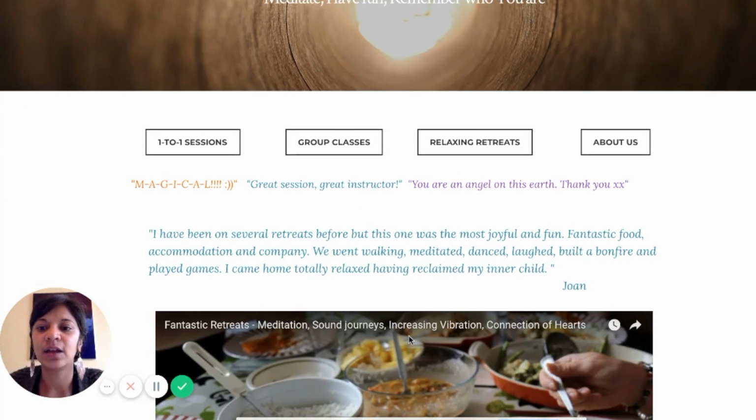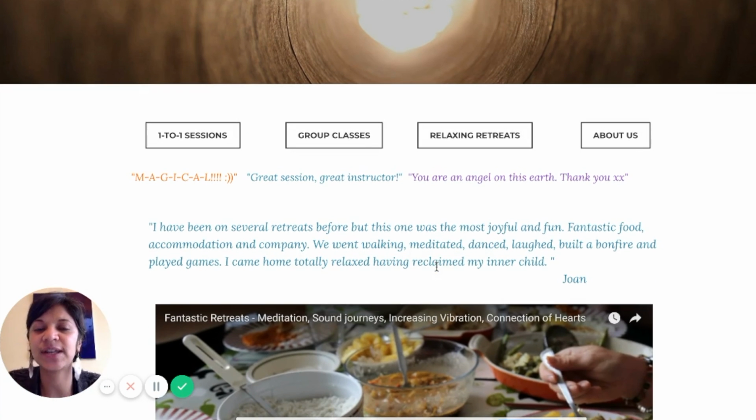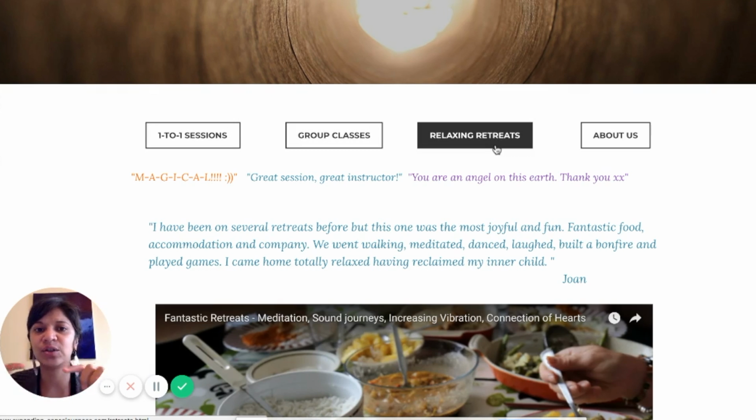And then, because this is your main landing page, I would suggest that you have doorways into your different offerings. So whether it's retreats or your group classes or your one-to-one sessions, have 3 different images, for example, and then have these buttons right underneath those images from where people can go and find more information.